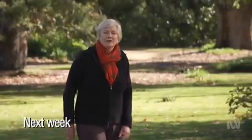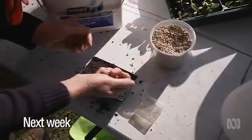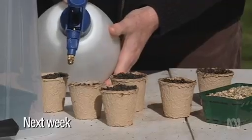With spring in full swing, I'm going to show you how you can fill your garden with new plants from seedlings raised in your home.